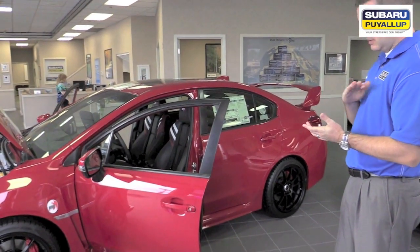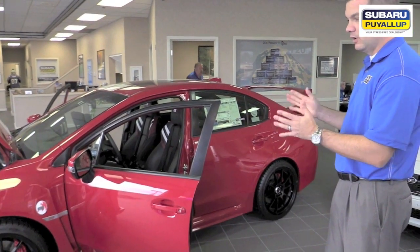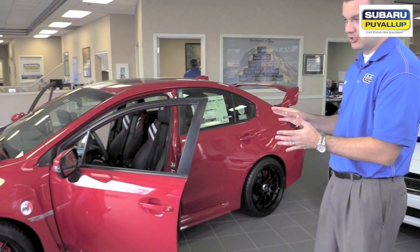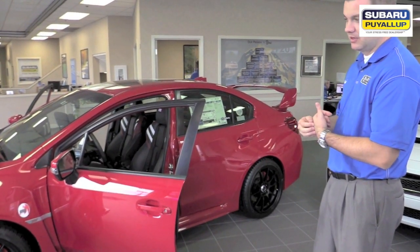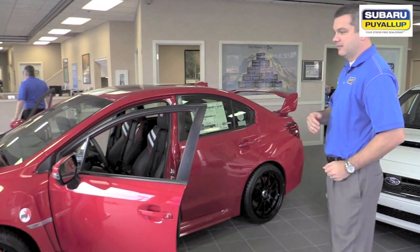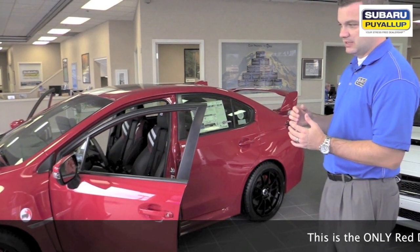They basically cut it off. They'll make a sequence of them and then cut it off. When we got this car in the showroom 2 weeks ago, there were 9 of these available left in the country of the original 25 that were originally offered for 2015. There were 9 available, and I'm told since that that number is down to 7.